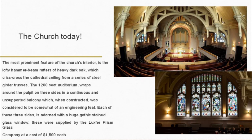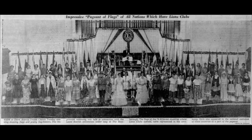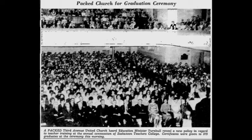The most prominent feature of the church's interior is the lofty hammer beam rafters of heavy dark oak, which crisscross the cathedral ceiling from a series of steel girder trusses. The 1,200-seat auditorium wraps around the pulpit on three sides in a continuous and unsupported balcony, which, when constructed, was considered to be somewhat of an engineering feat. Each of these three sides is adorned with a huge Gothic stained glass window. These were supplied by the Luxfer Prism Glass Company at a cost of $1,500 each.